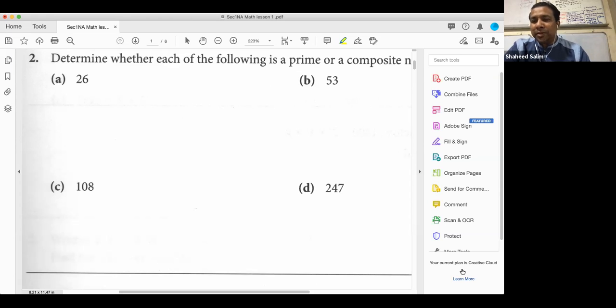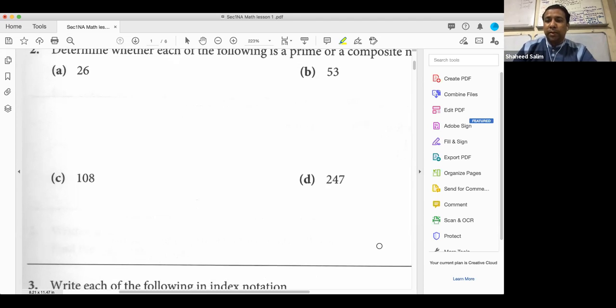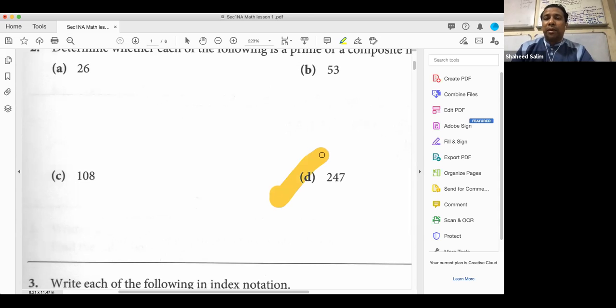Zahira, is it a prime number? Okay, Raihana says prime number. Hayan? Yes, prime number. Zahira? Prime Minister. Okay, prime number? Yes, this is a prime number. Okay, good. I'm just joking. So 247. Can you see the number is so big? Yet it can only be divided by two numbers.